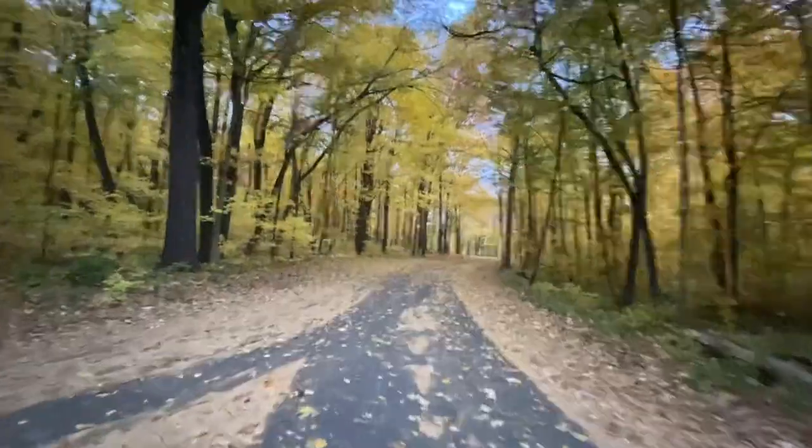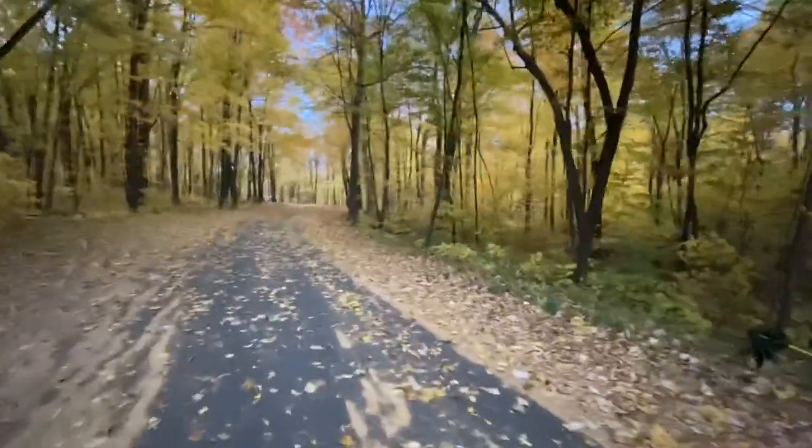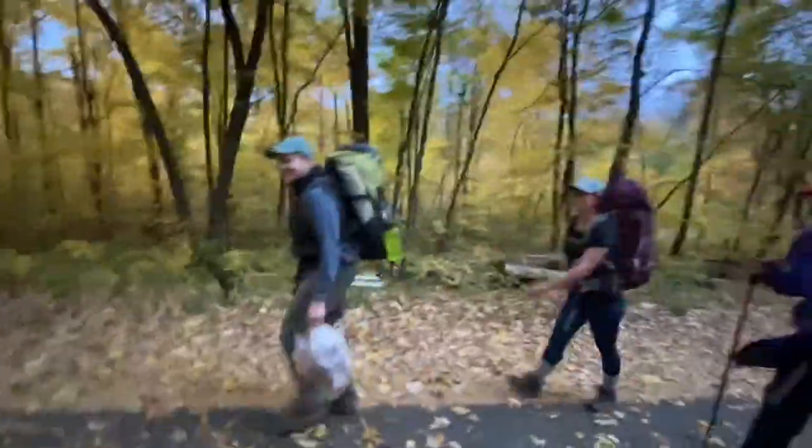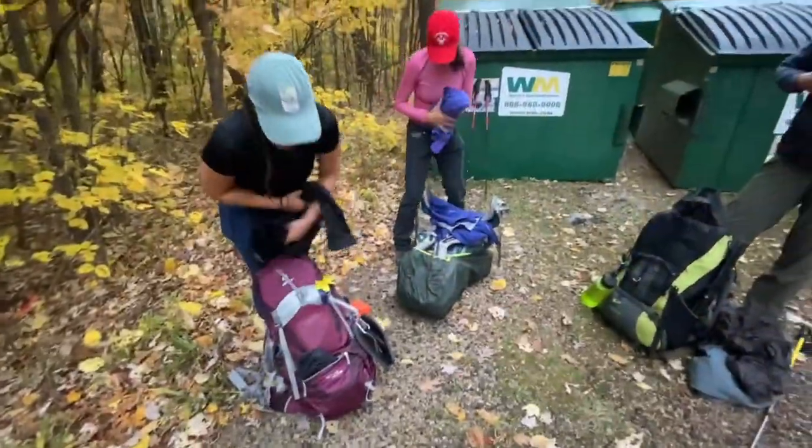We are up while the moon's still out, hopefully to get packed up out of camp before some thunderstorms roll in. So, fingers crossed. Hiking out of camp, day two. Still happy. Getting the rain gear on.